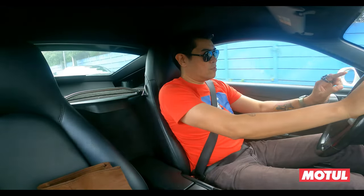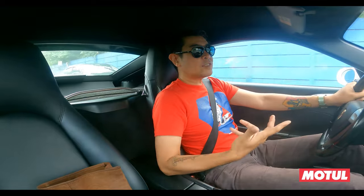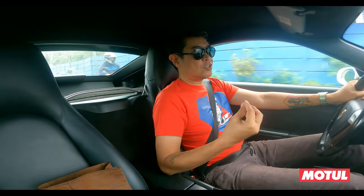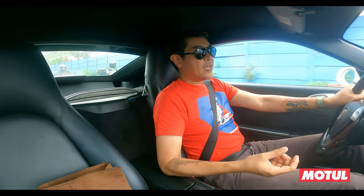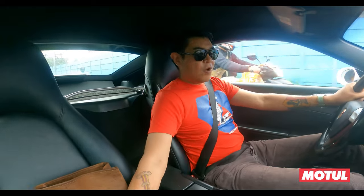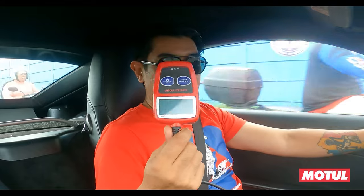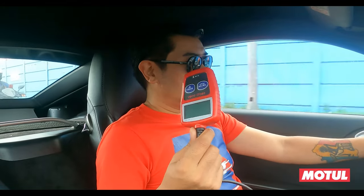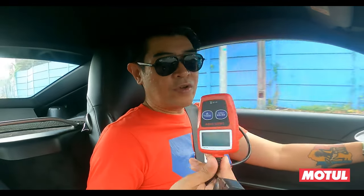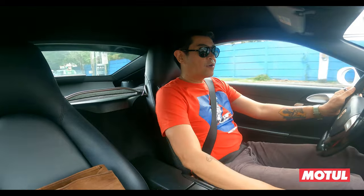Meron tayong issue with the engine check because, as you can hear, full exhaust tayo with the car. So if you're full exhaust, it's all open, your mixture tends to become rich, and therefore that's gonna trigger the sensor here. But what's awesome is Ian gave me this. Now this is a gadget, diagnostic tool, so that I can reset that engine light if it's bothering me, and it can check me exactly what's going on with it. And then each time I plug this in, I see it's really the sensor for the mixture.